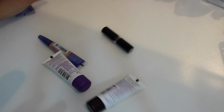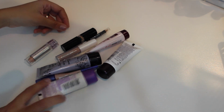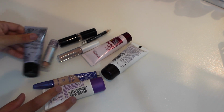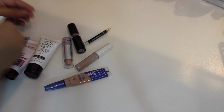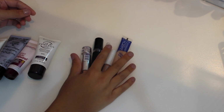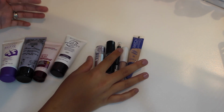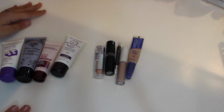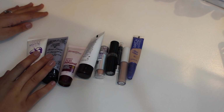And then as my toss pile, this is everything that I'm getting rid of. Oops, sorry, moving the camera. This is everything I'm getting rid of as far as concealers and primers. Not too much, but these are honestly things that I haven't used in over a year. These are all primers that I just have not touched, and these are the concealers that I have not used at all. So I think I did pretty good considering my collection isn't that large, and I'm getting rid of the things that I don't use. So yeah, that's everything that's going to go in my bin of things that I'm getting rid of.